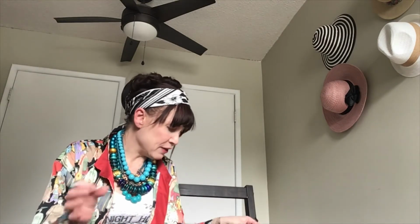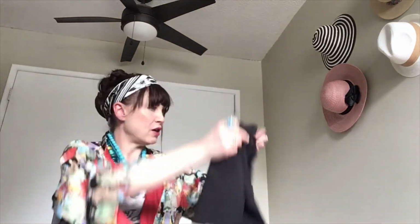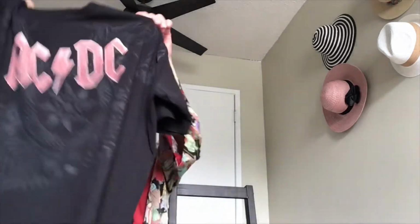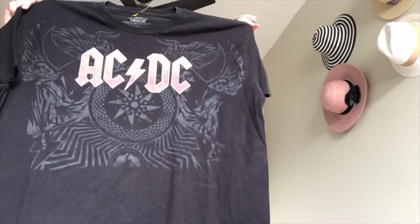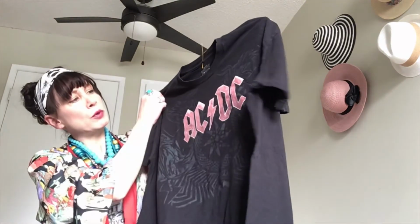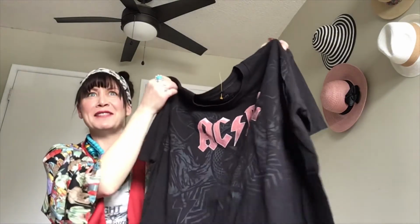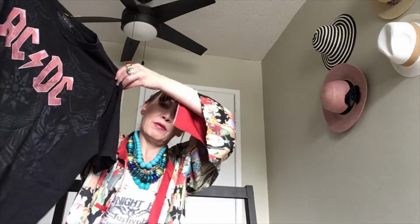All right, last item. So this was the last item I found. Again, I found it in the men's section, and it's so soft. It's an XL, and again, a graphic band tee, but these just never go out of style. So, AC/DC totally takes me back to my childhood. I mean, Back in Black was such a huge album when I was growing up. It was played at a lot of parties that I went to when I was younger. So there you go. That was the last item in the big thrift score.